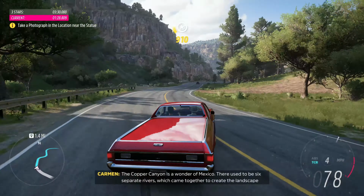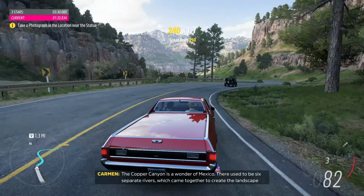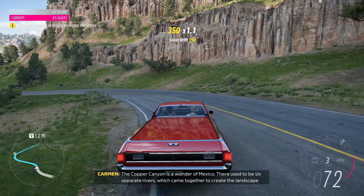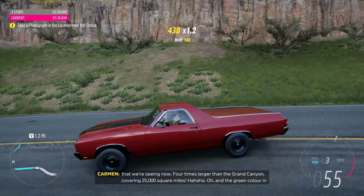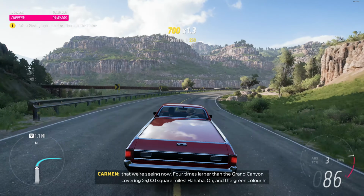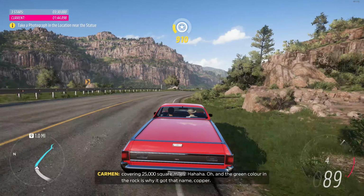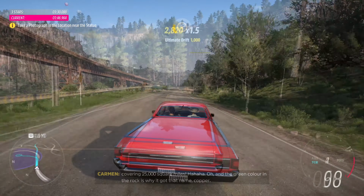The Copper Canyon is a wonder of Mexico. There used to be 6 separate rivers which came together to create the landscape that we're seeing now. 4 times larger than the Grand Canyon, covering 25,000 square miles. Oh, and the green color in the rock is why it got that name, copper.